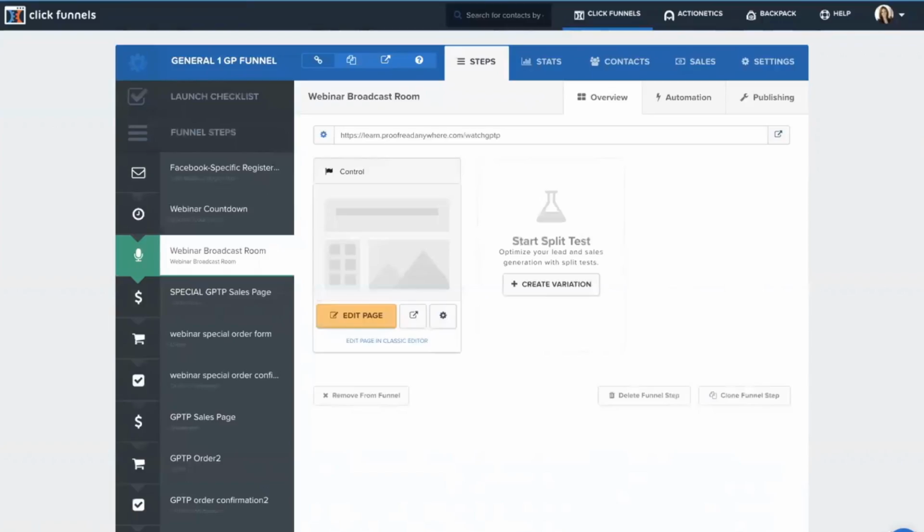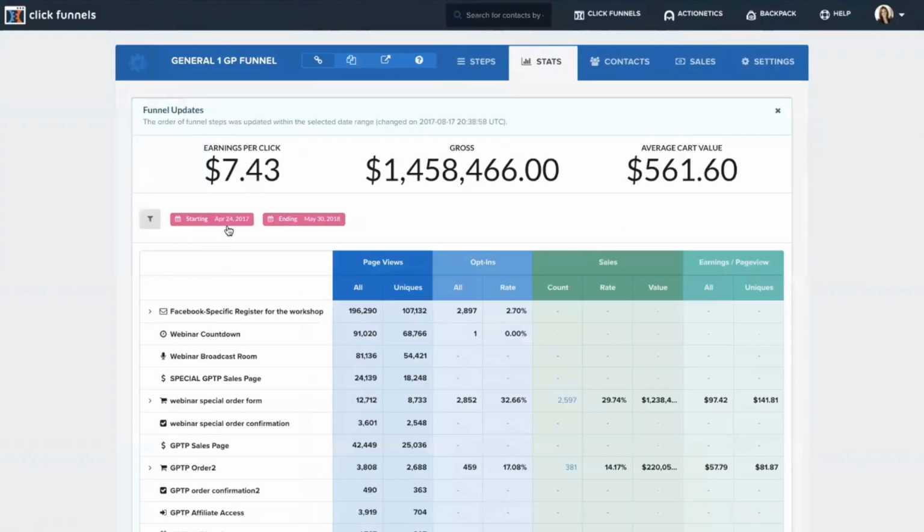And then I have my stats up from when we launched it in April of last year to today, the time that we're filming this, May 30th of 2018. And this is actually just in one variation of the funnel. We've got a couple versions going, but we did $1 million in 8 months with this particular funnel that we didn't touch in the whole 8 months after we turned it on. So it was really cool to see it work like that.